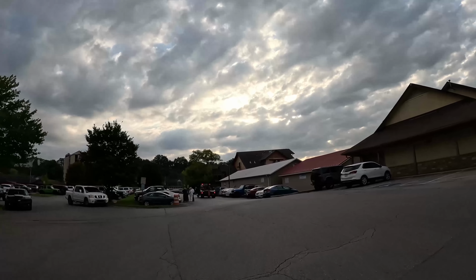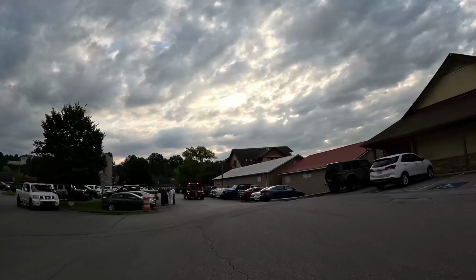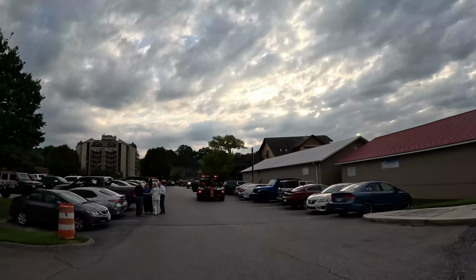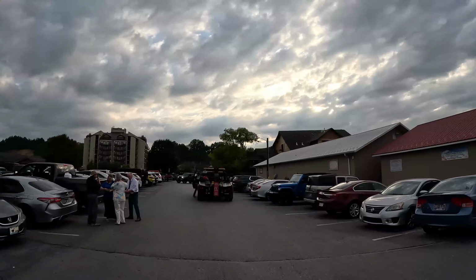I believe we found Covin while we were out having fun. We're out having fun. Covin's working. Better sneak up on him and see what he's doing.